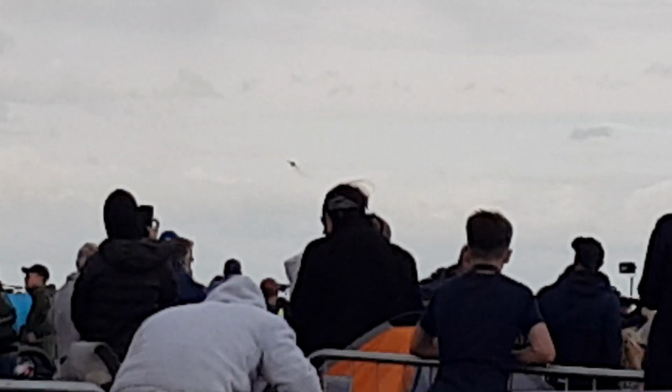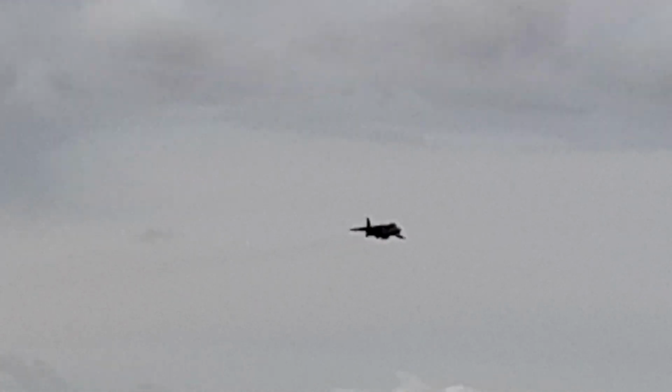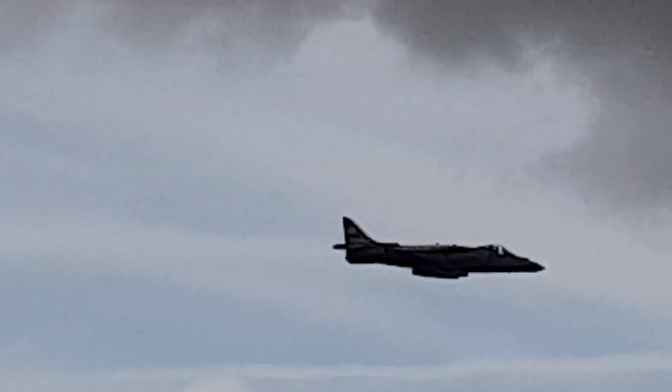Spain was the first export customer for the Harrier after the US Marine Corps. They bought the AV-8A model, called it the AV-8S for Spain, and gave it the name Matador. Delivered from 1976 onwards, flying Spanish Navy carriers.